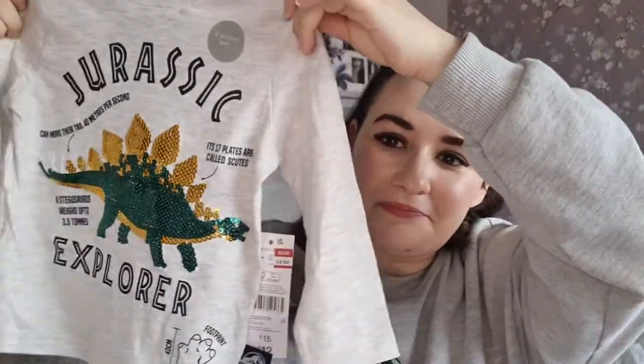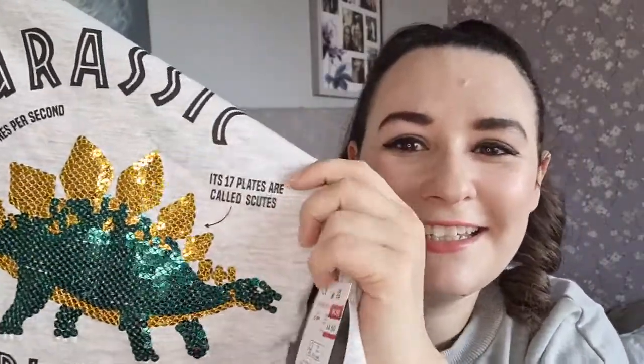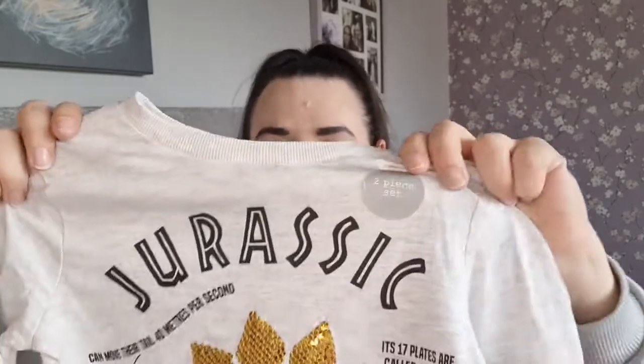So the first thing is this little Jurassic World t-shirt, which I thought was really cute. Yes, it's sparkly, but you can pull that off, that's fine. It does say Jurassic World on the back, which I'm not really fussed about. I just thought it was really nice. I do like dinosaur things for Luca, which is very cliched. But this was reduced from £12 to £4.50, so that was a real bargain, I think.